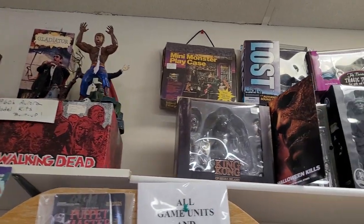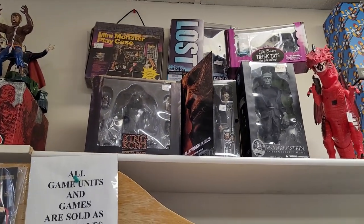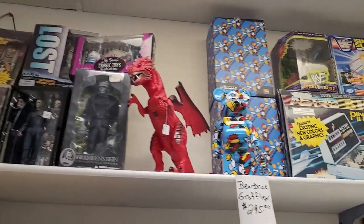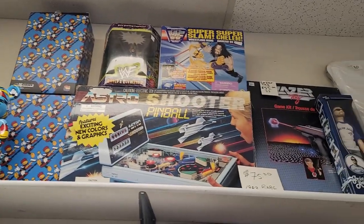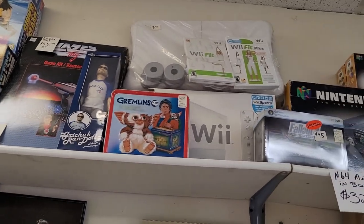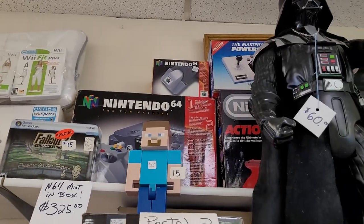Some more figures over here. Oh, we got Lost up there. Lost is actually still one of my favorite television shows of all time. I know it's divisive. I know a lot of people hated it. I loved it. It also just represents a time period for me with friends where we'd get together every Wednesday and watch Lost, and then we'd go to the bar and have some drinks. It was a good time back in the day.